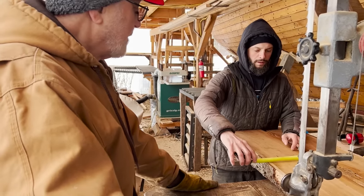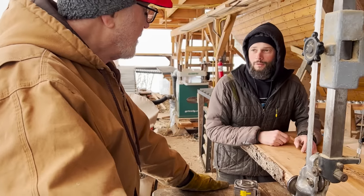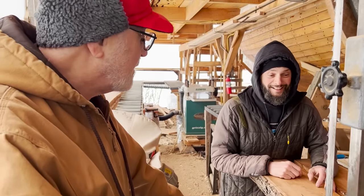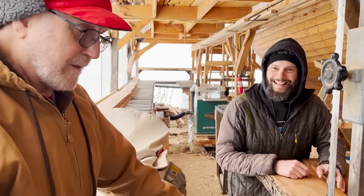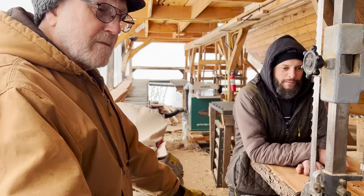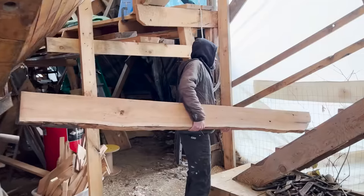Eight foot long, 6 inches wide, 3 inches thick, quarter sawn clear cherry. Cost you some bucks, especially aged 50 years. So what do you think? Does it look better or worse than you thought? At least as good as I thought. Yeah, that was beautiful.